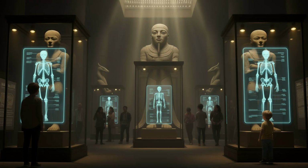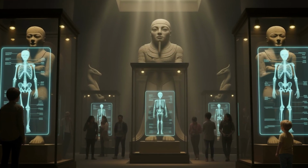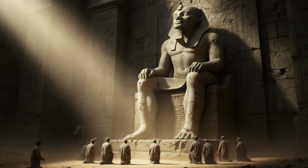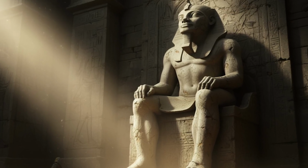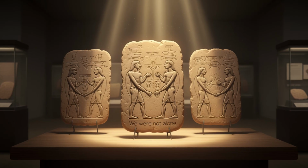To this day, museums keep the Ubaid Lizardmen on display, but most visitors simply walk by, unaware that they might be staring at evidence of a forgotten species or a forgotten ruler of Earth, because if these figures are telling the truth, then humans may not have been the only intelligent beings in ancient history. Maybe we were not alone.